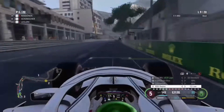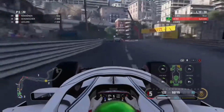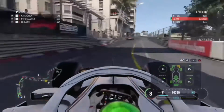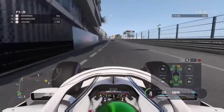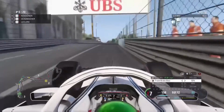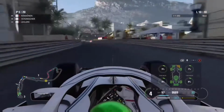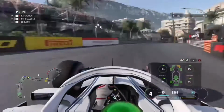When we were looking like we could fight Raikkonen for potentially P4, now we're going to have to focus on defending from our teammate behind us. So losing our front wing cost us dearly. A little bit of a disaster for us, just going over the curb, and again these unforgiving walls, these unforgiving curbs have struck again in Monaco. We do not want to have a repeat of last season.